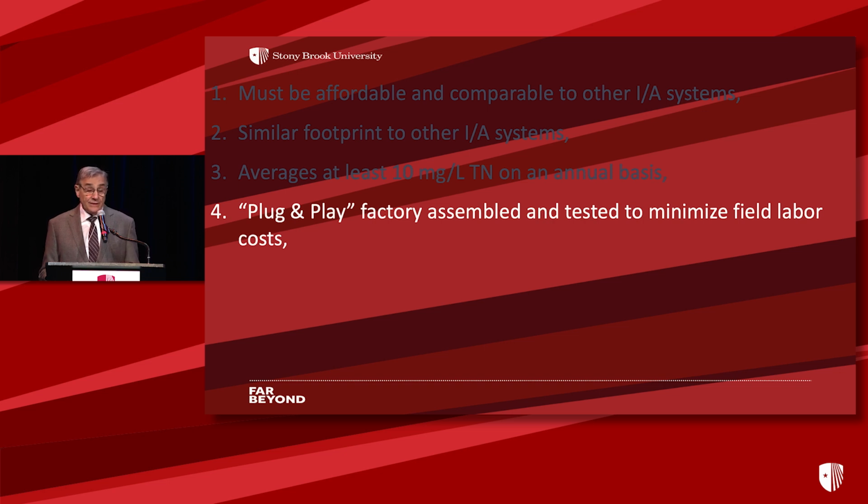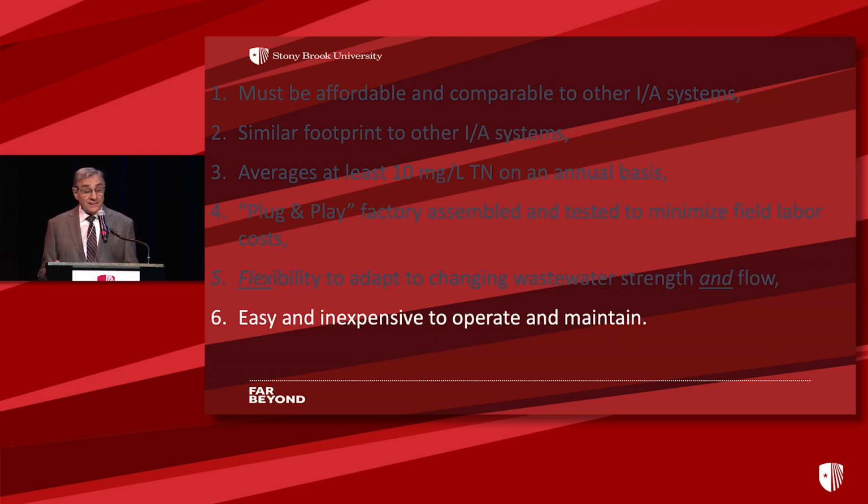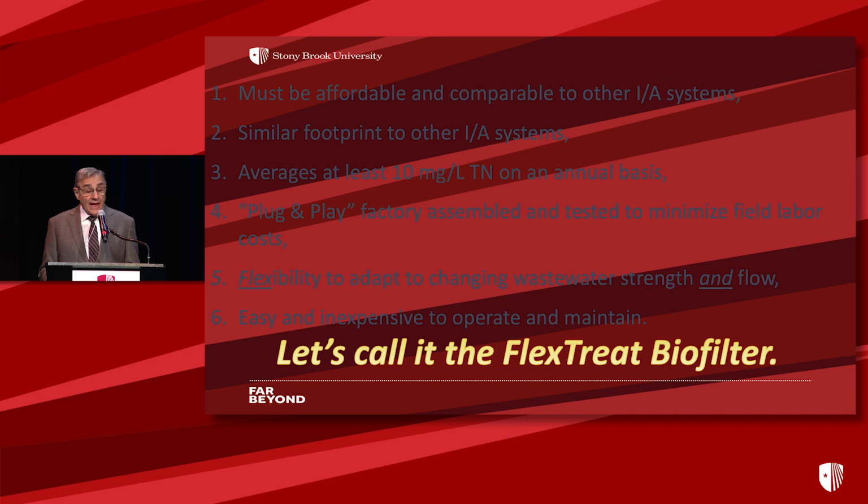Has to be plug and play, factory assembled and tested to minimize field labor costs. By testing in the factory, we eliminate a lot of the hiccups that occurred during construction. And it has to be flexible, flexibility to adapt to changing wastewater strength and flow. The flex part of that is where FlexTreat comes from. It has to be easy and inexpensive to operate and maintain. So unlike other systems which have a lot of operator attention, our goal was to keep operator attention at a minimum. And we decided at that point, let's call it the FlexTreat Biofilter.